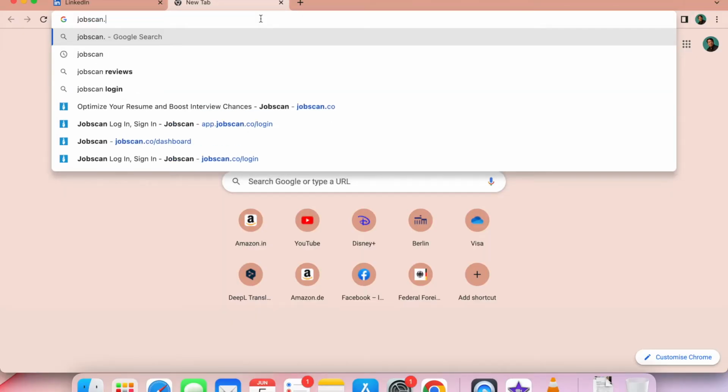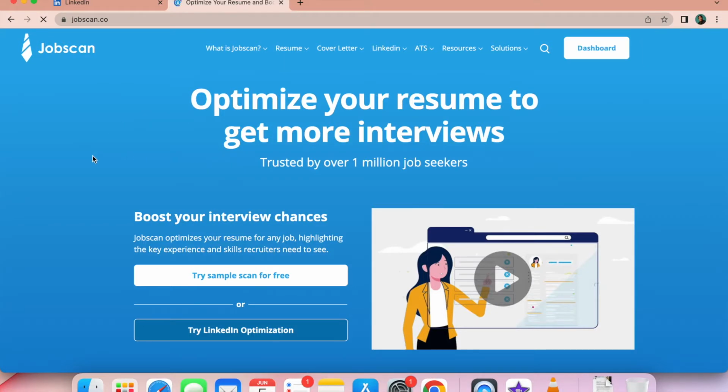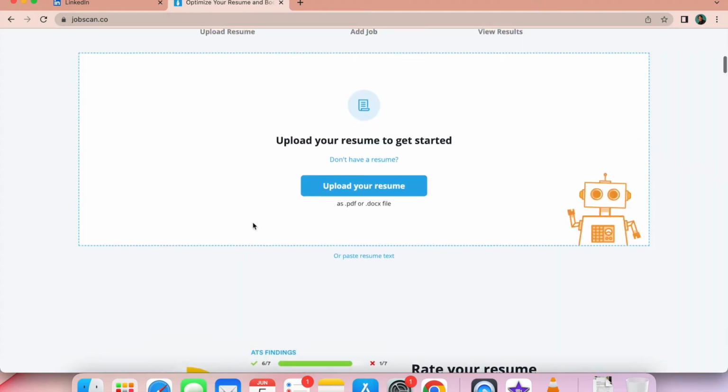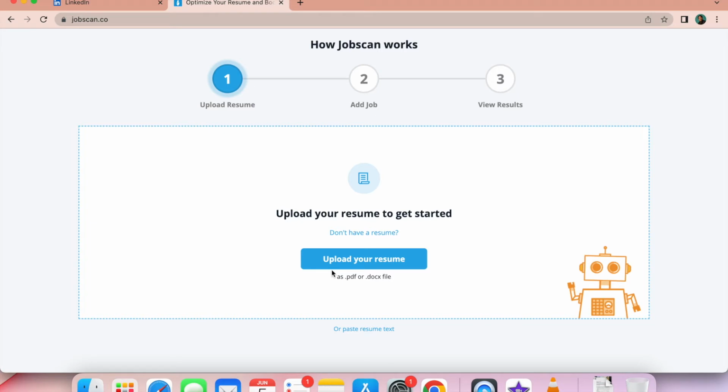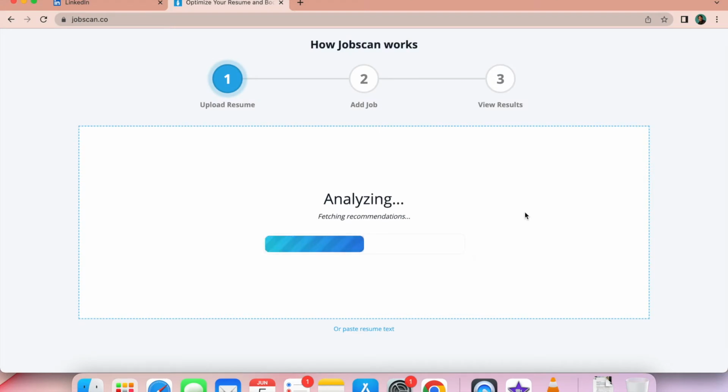Okay, so type jobscan.co in your URL and you will land on the Jobscan homepage. You can either log in or you can use the service without creating an account, but logging in will definitely help you to get more insights. Scroll down a bit and you will get this section. You need to upload your resume. Let's do that. I have a sample resume of mine.